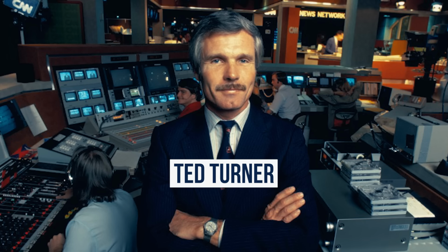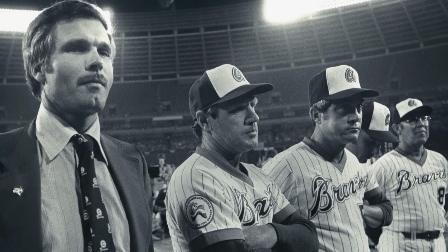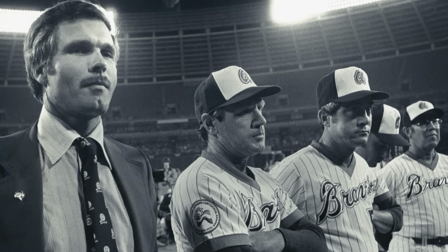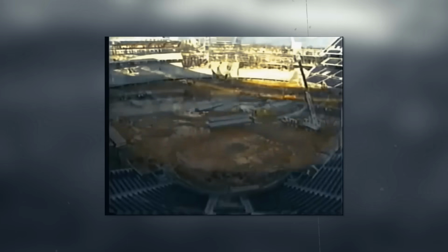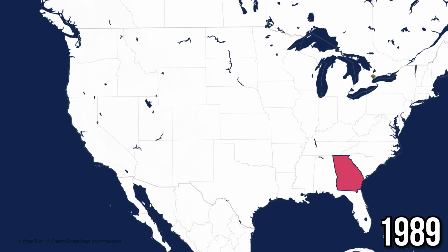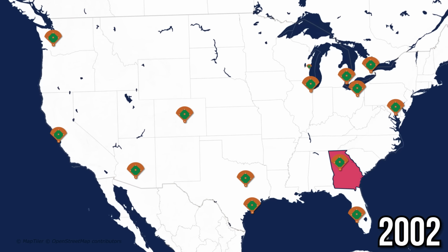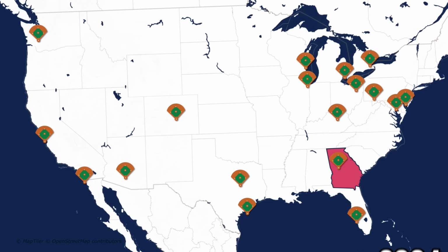Turner at the time was the team's owner and also the man responsible for broadcasting Braves games to a national audience. It was a fitting name given the context of the team. With the new facility, which dropped its capacity to 49,000 seats following the Olympics, the Braves joined an abundance of other teams that saw state-of-the-art ballparks constructed for Major League Baseball. This was all part of a stadium surge across the country.